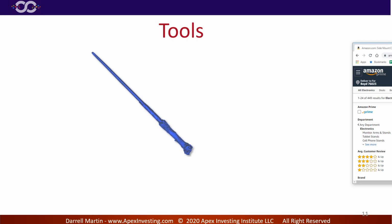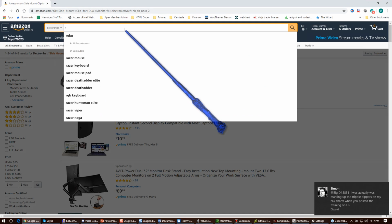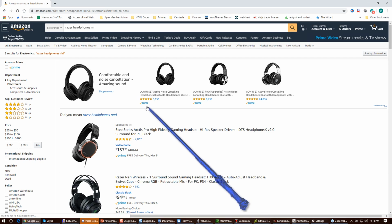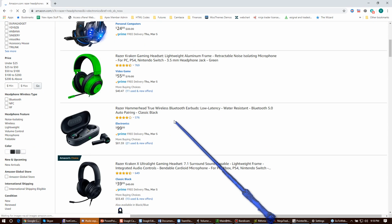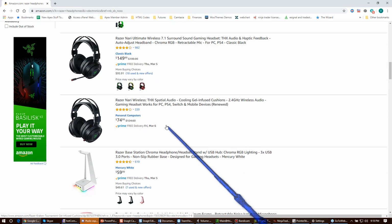So those are like the peripherals, your mouse, your keyboard. As far as speakers and headphones, I'll show you the headphones that I use, if you even want headphones, but these are incredibly comfortable. The Kraken are really comfortable headphones. So the Razer Krakens.